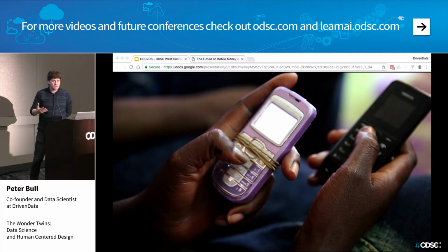Now, the mobile network operators realized that that's a challenging process, it takes a long time, and so they enabled people that had airtime on their phones to transfer that airtime to other people. So if it was late at night and I was like, oh, I'm running out of time, I need to call my family.